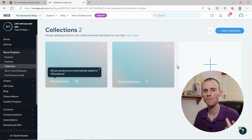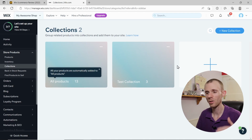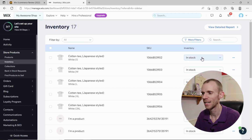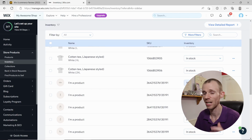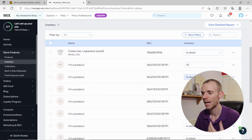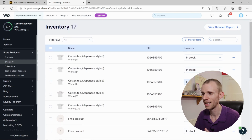So what's it like to actually manage your inventory? You've got everything set up, your store is live, and you want to manage your inventory on the go. What's this like to use? Well, they do have an inventory management page, which allows you to quickly and easily go in and change your stock levels if you've set inventory management in your product. And this is very simple to do. You just come in here, quickly change it, and you're good to go. Now, there is a few more things you can do.